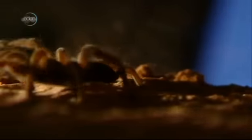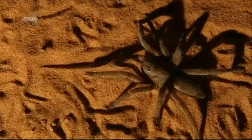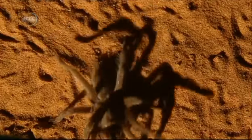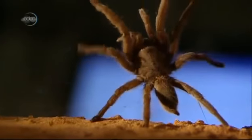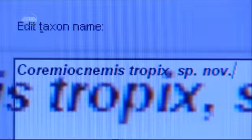So, who are you and where do you come from? Let's figure this all out. After months of research, Dr. Raven has now confirmed that his rainforest tarantula is in fact a new species. So we've got a new species, and Creamionemus is the genus name. Creamionemus tropix. Tropics because it comes from the North Tropics, and the X is a little twist on the end. It's Tropix, a little twist because it's a crossover species, and it'll get those people who like having precise names a little twisted themselves.